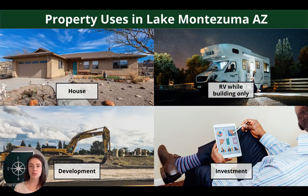Now just a little bit about the area. This Lake Montezuma Rimrock area is kind of one area meshed together. For property uses, obviously the best one is a house. If you're one of the thousands of people moving from California to this area of Arizona, this is a great option for you. You can have an RV while you're building. So if you really want to get out of where you're at quickly, that's a great option as well. This area is also really great for development or for a long-term investment.